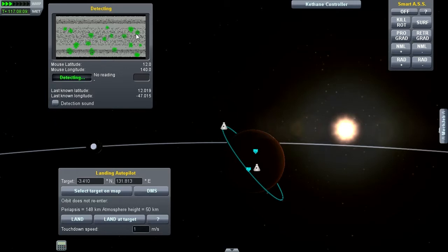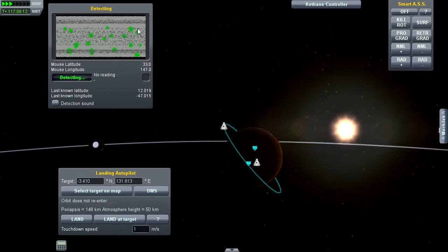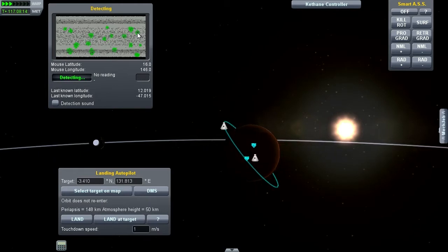Now, holding a mouse over here, you get the current decimal degrees of where your mouse is, and I've pretty much determined that this deposit right here is the closest one to where Jebediah is located. So that is the landing target. Now, following this, I'm mousing over where the deposit is, north and south, east and west, and I'm pretty much figuring that the middle here, right about 16 latitude by 146 longitude, is where we want to come down.